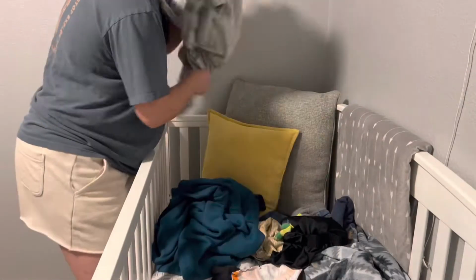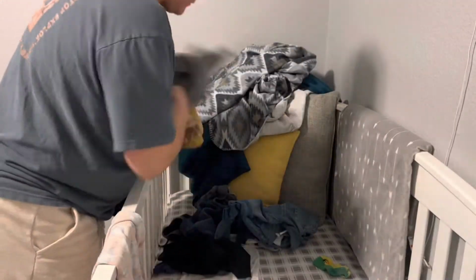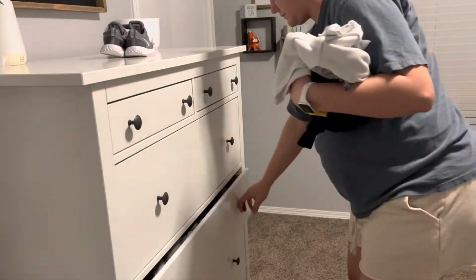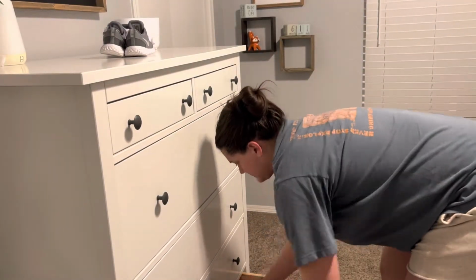Then we are on to my son's room. I'm just going to put away his clean clothes in here. I don't do anything special. I don't fold anything. I'm way over that. If you're a mom like me, you know you spend so much time folding your kids' clothes and it gets destroyed immediately. So I just quit. I just gave up on that.